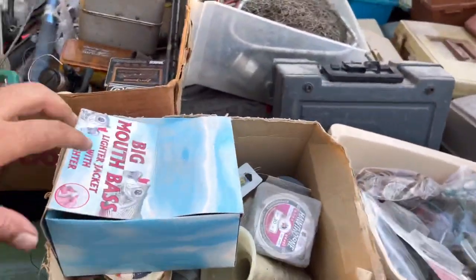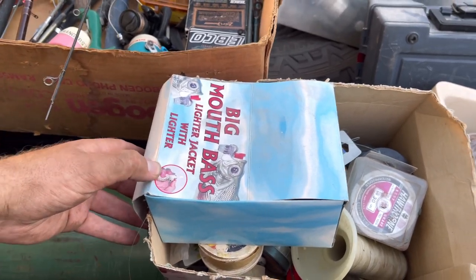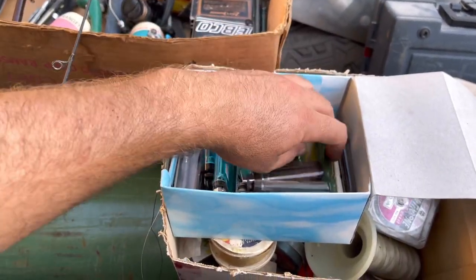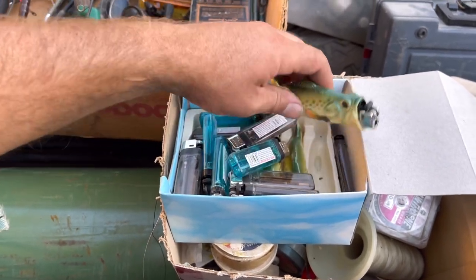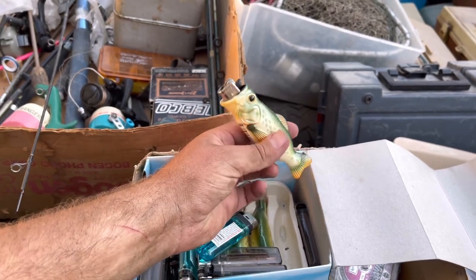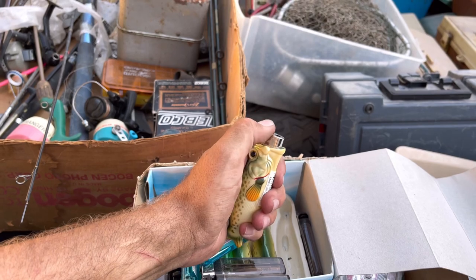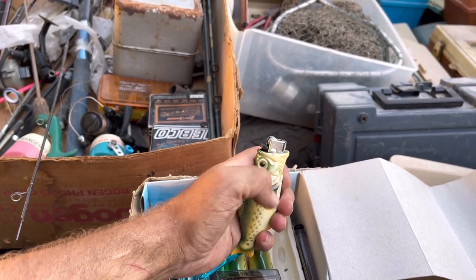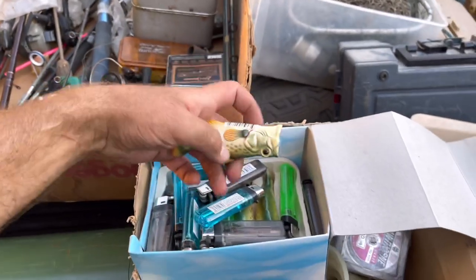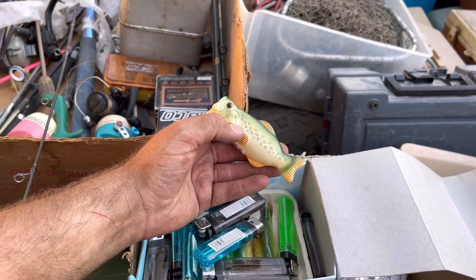Check these out. I didn't record these when I loaded them. They're called Big Mouth Bass Lighter Jackets. I got all these lighters in here. But look at that. That is crazy. The lighter goes in the end of it like that. They don't work very well. They fall right out of the mouth, but they're still kind of just a neat novelty. I don't know if they're worth anything or not. I'll have to look them up.